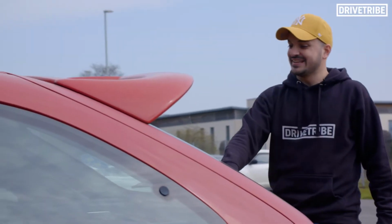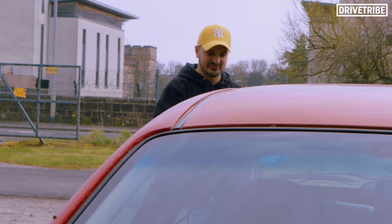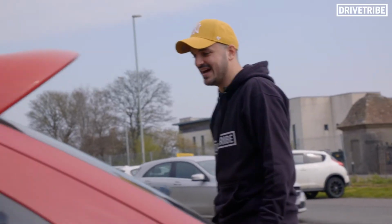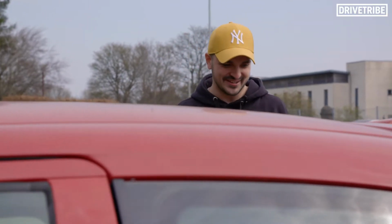There used to be a ZR badge on the back, but someone's either stolen it or it's just been flicked off. But the sun has actually damaged ZR into the paint, so it's quite cool to still see that. SG51 HEU, my first car when I was 17.